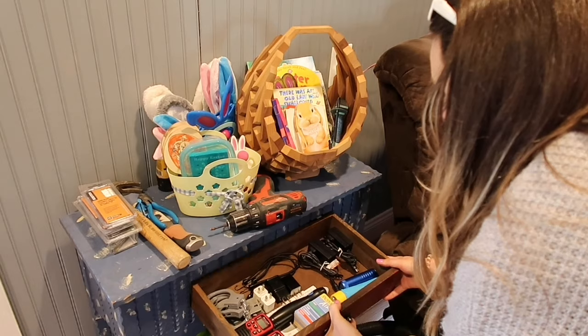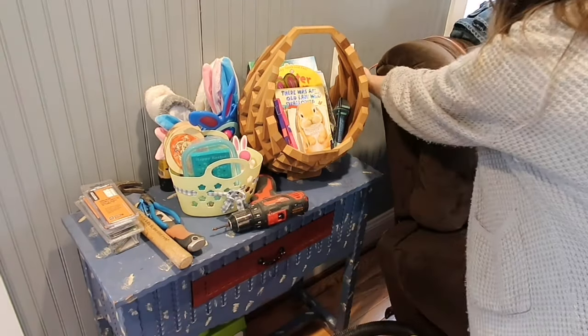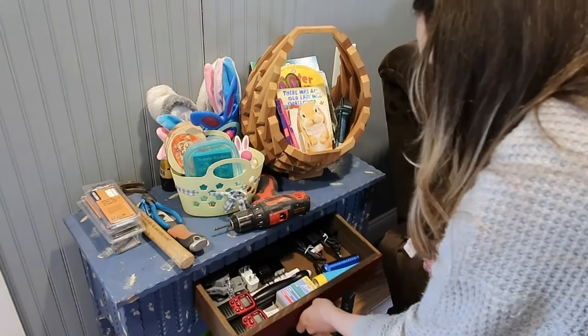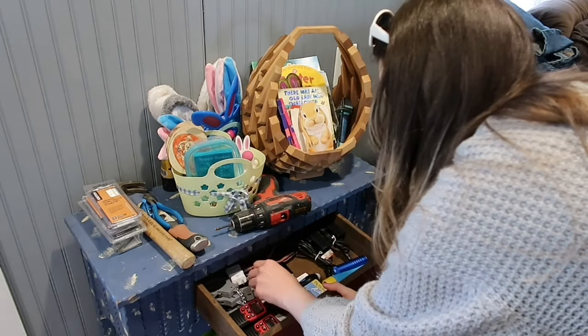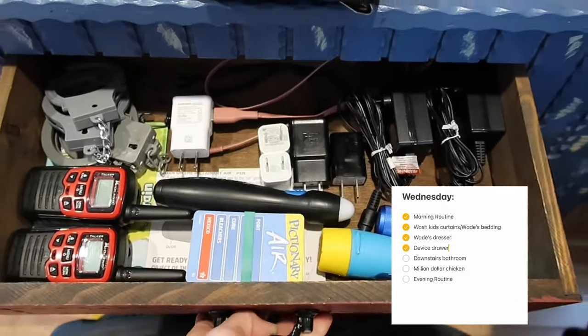I forgot to mention the reason this is called a device table is because it's usually where things are being charged. It's where I try to have things be charged. Like that was Wade's tablet, that charger that I just put away there. But ain't she beautiful?